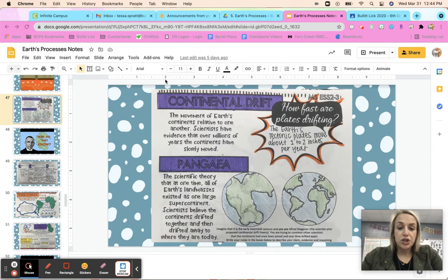We talked about Pangea and continental drift. We've been talking about Earth processes and how different things that happen in the Earth cause the Earth to change. Different processes have caused the rock cycle, and different processes within the Earth cause different landforms to form. Now, convection currents moving underneath the surface cause continental drift, which is the movement of Earth's continents relative to one another.